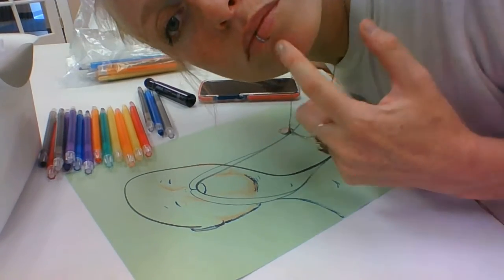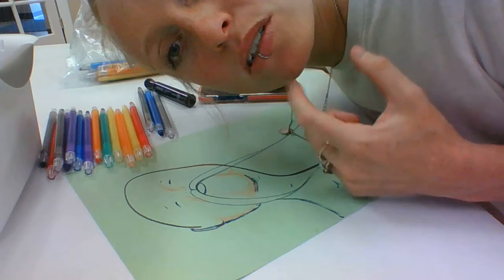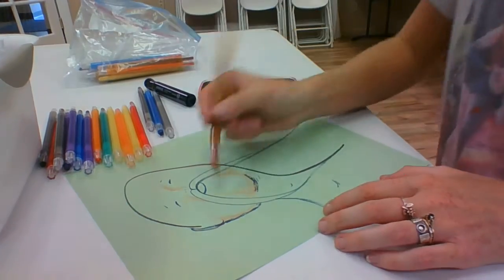So I have a little divot under my lip, so it's like shadow. It's darker right there. I'm gonna give him one of those.